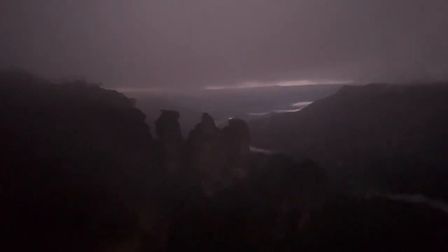Vanessa wanted to, she's over there setting up a tripod, she wanted to get the three sisters with some fog. So we had to wake up at 5 o'clock in the morning to get down here. It's actually a lot darker than that. You can see it better through the camera. But yeah, we're waking up to get first light so she can get some photos of the three sisters in fog. Oh, the things I do for her.